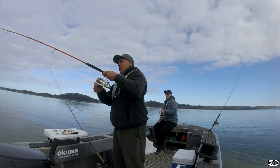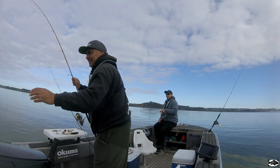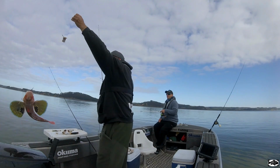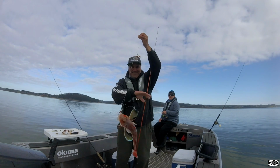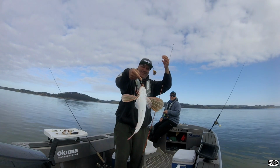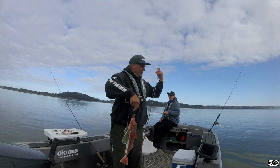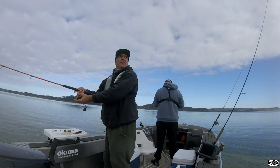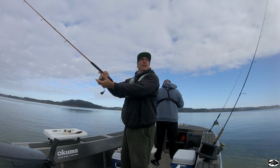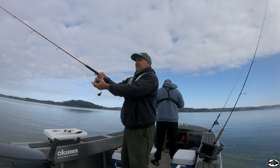Oh yeah, boy. How's that for a gurnard, man? It's a good size. Just plonking this down the back of that, behind that berley.